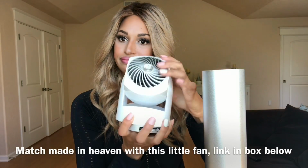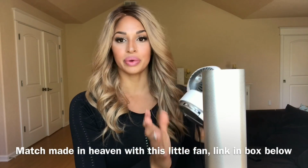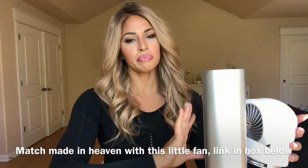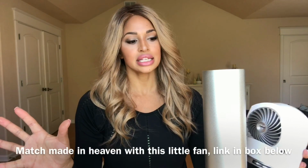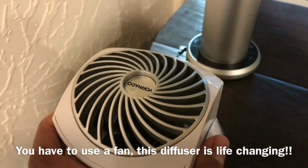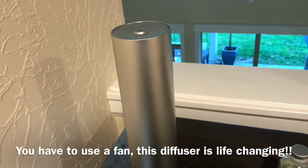I have some clips from my original review of this diffuser that I'm going to show. It shows the app and how I use it, but anywhere where you have a lot of airflow is the best place to use the Aromini BT. I use the small Vornado fan that has an adjustable neck. And what I do is I place it next to the diffuser, pushing it in the area that I want it to flow. So I have this little setup. This is where I keep this little Vornado fan set up to blow and move air, because I find that it goes so much farther.